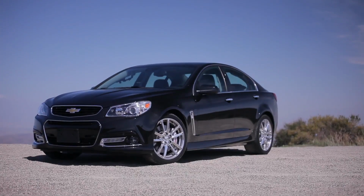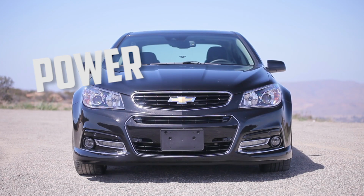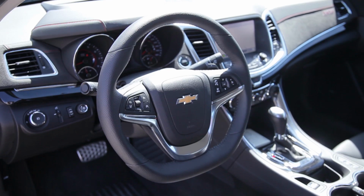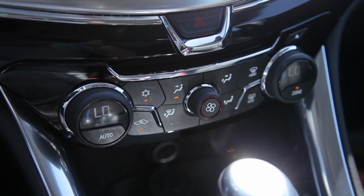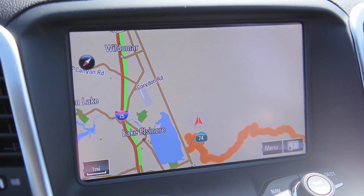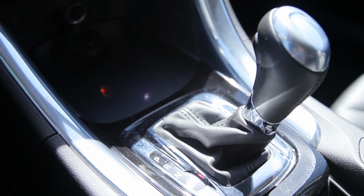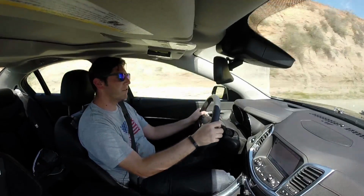Chevrolet calls the bump in the front of the hood a power bulge. I'll let that sink in for a moment. Power bulge. Size-wise, the SS slots in between the Malibu and the Impala. It has plenty of space both front and rear, and is more subtly aggressive inside than either of those cars, as you might expect. This is a seriously fun car.